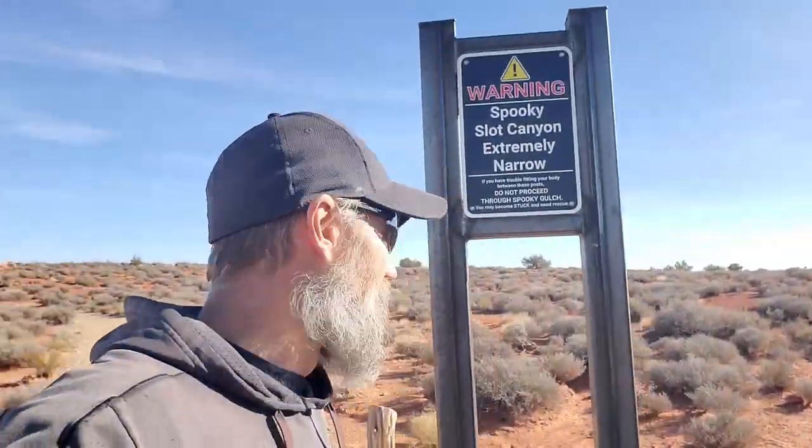There is one thing I'm laughing about. I've been into some of these slot canyons and they do get real tight squeeze. They do have a sign here saying if you cannot squeeze through these two poles, then do not proceed. So I've been through some that are that tight, and this is going to be kind of a challenge for me because I don't know how long or what to really expect on it, but I'm going to go get myself packed up, get everything I need, enough water for the trip, and hit the trails.